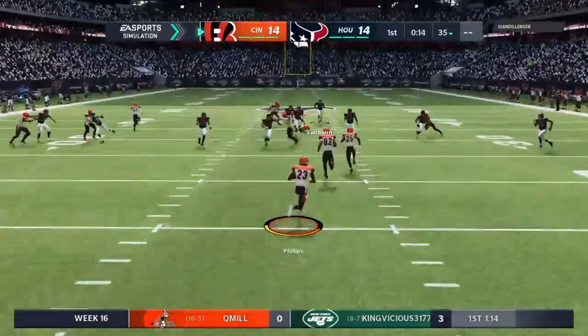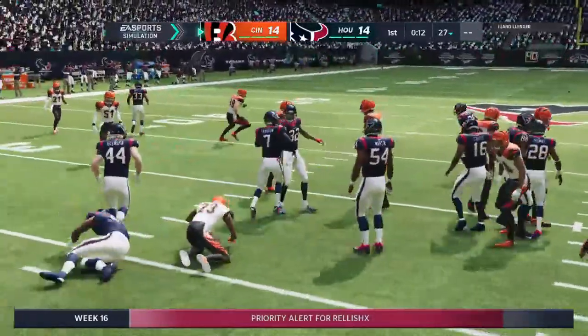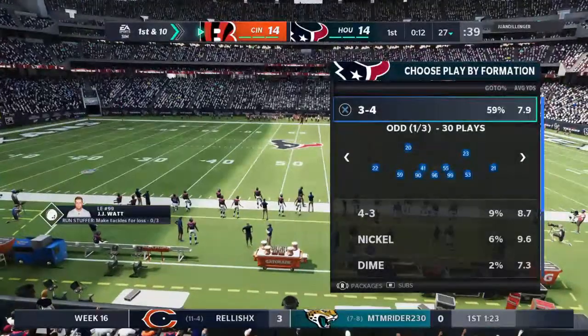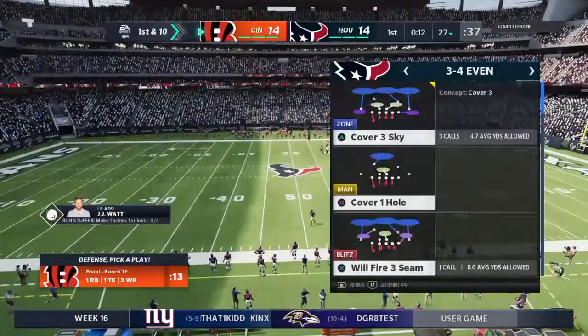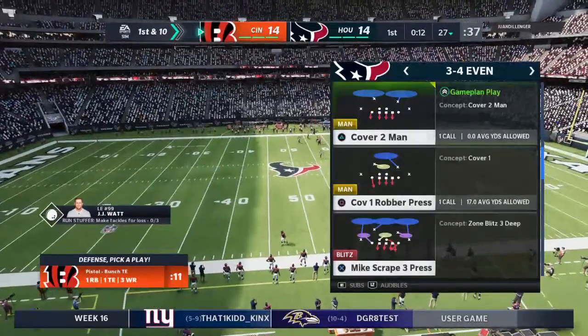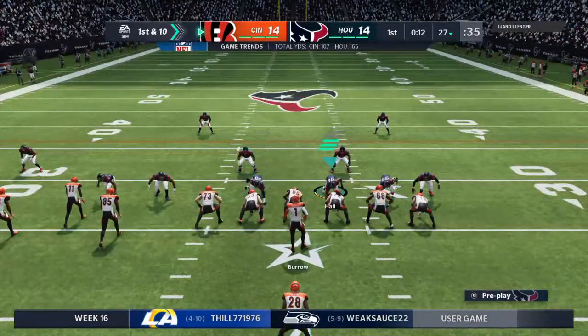On the return, Phillips. And a decent return out to the 27-yard line. Phillips on the return. The Bengals take over 1st and 10 at their own 27-yard line. The Bengals drive about to get going.